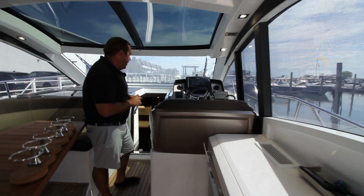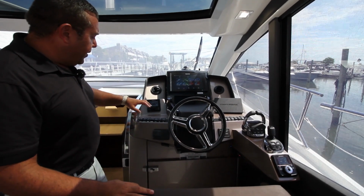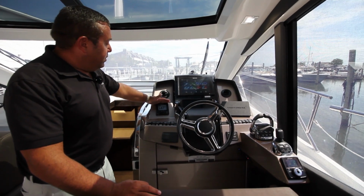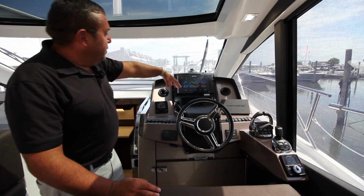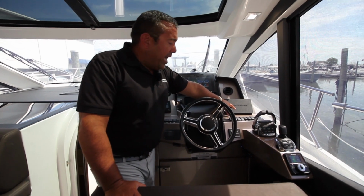I want to come forward to the helm. Helm's very straightforward, user-friendly. All your switch panels on both sides of the wheel. Raymarine autopilot, and then you have your chart plotter, depth sounder, all your readouts for your engines you can read here and here. This boat has 320 hours.